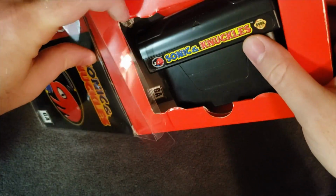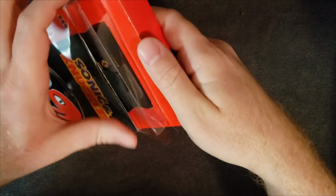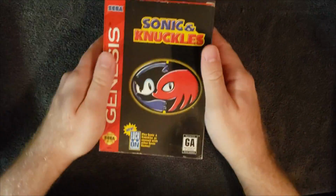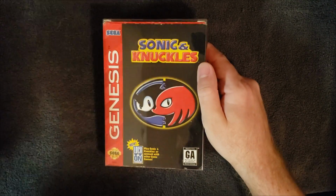So not every single Sega Genesis game had... They actually went through some iterations of their own that were non-plastic shells, and this is one of them. But yeah, very, very interesting, very innovative at the time. So I really have a lot of praise for that.